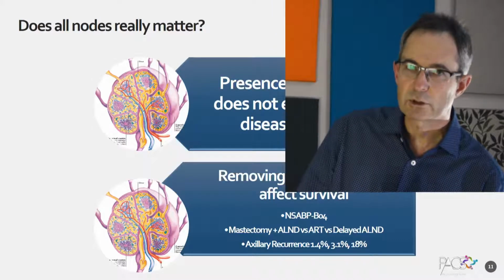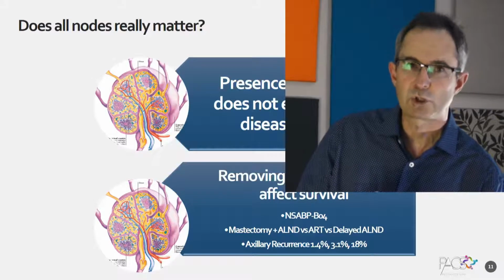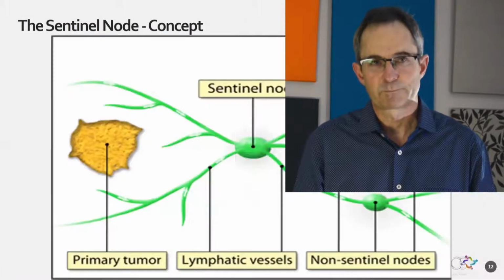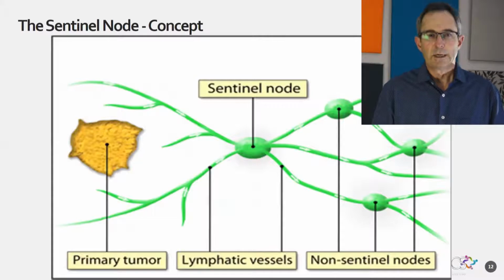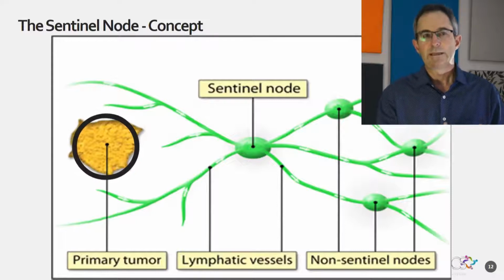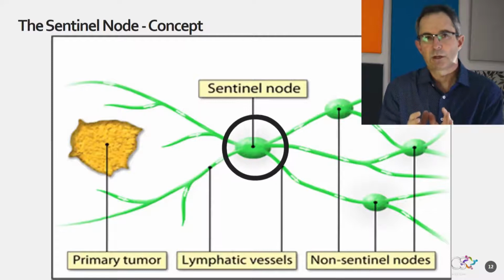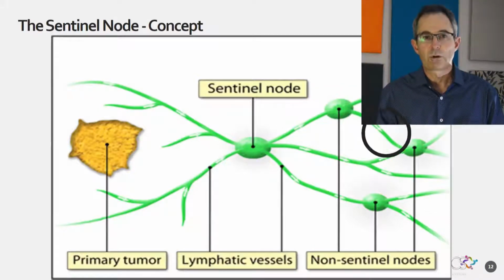So we must always ask ourselves, why are we doing something? What do we want to achieve with that? And what would be the benefit to the patient? So the concept of the sentinel node was born, and it's a very simple concept where you have a tumor. That tumor would then spread to a sentinel node, and from that sentinel node you would have all these other secondary nodes that play a role.